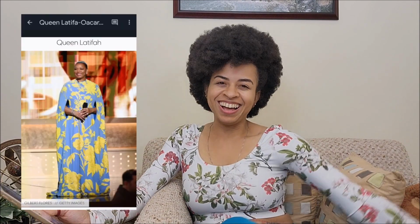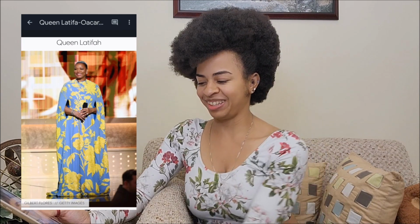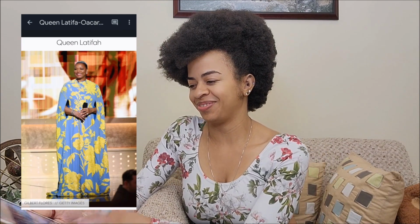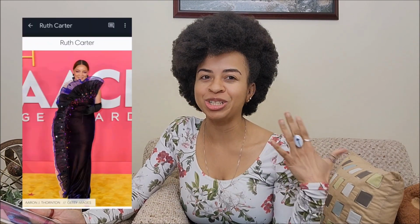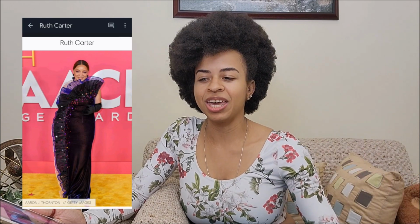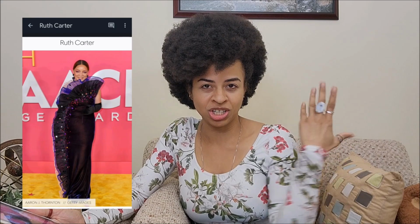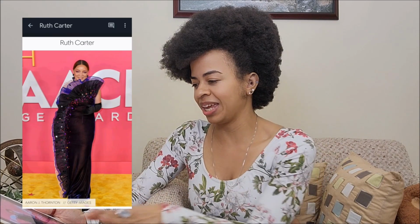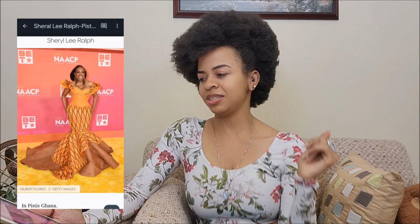Queen Latifah in Oscar de la Renta. I love it. It's pretty. I like the colors. I like everything on it. Ruth Carter. I could not find who she was wearing. I wanted you so bad. She looks so pretty. She looks very elegant, like a fish. Like, in Fantasia, those fish. Very pretty.